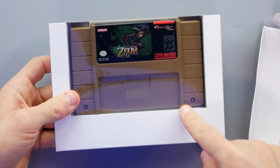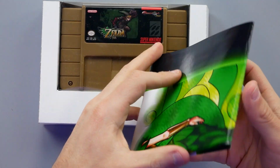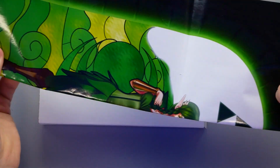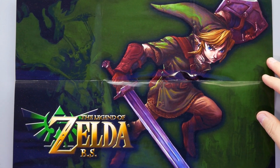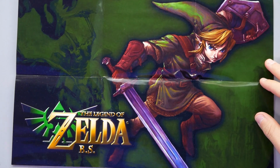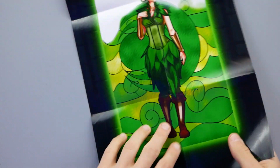Oh, I like the cartridge. It's a different color. And I don't think it's a manual. It looks like it's a poster that they did for it. See, that's a nice touch to kind of include something like that. At times, you'll get manuals with these things, depending on, I guess, who makes them. But remember, they have to go through and make the entire manual then. So at least a poster like this that is double-sided is pretty cool.